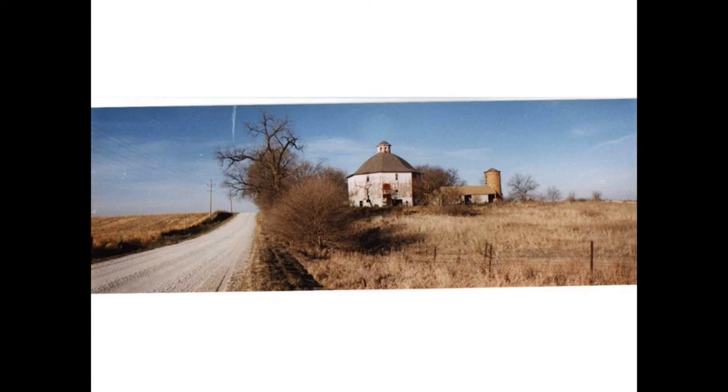So the barn was originally red, so I had to follow the Secretary of the Interior standards. I was using grant support from the state, so I had to paint it red. Now, all my friends in Downey, who had been to the picnic and had been out and seen the barn several times, were used to seeing the barn as a white barn.